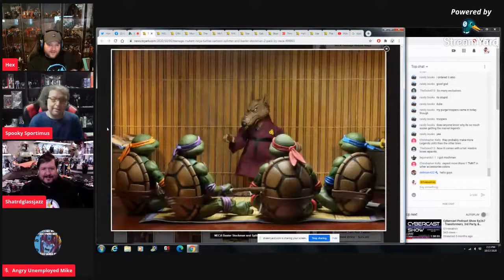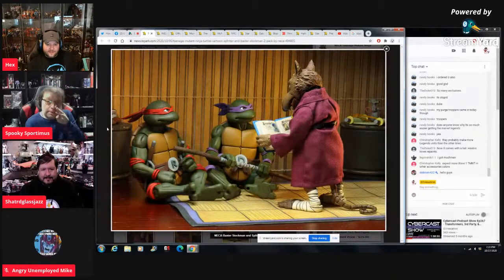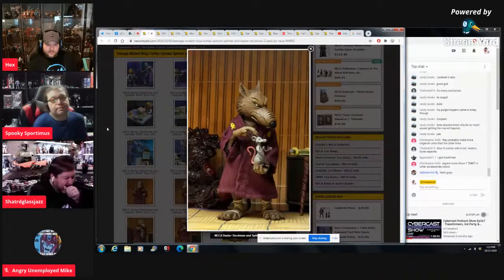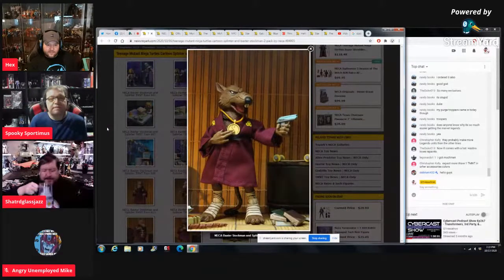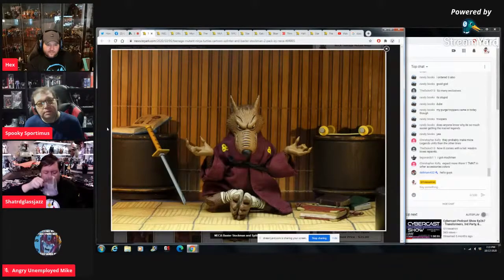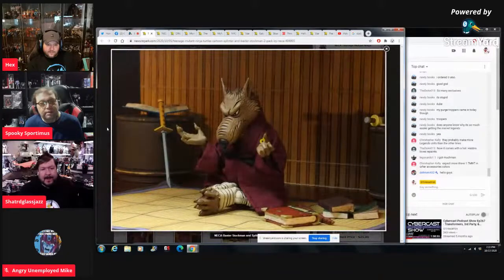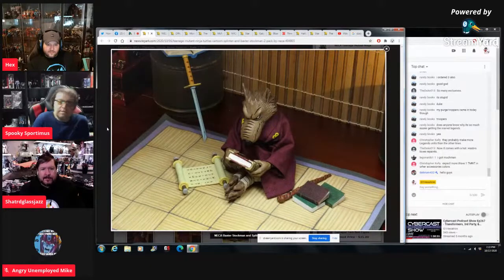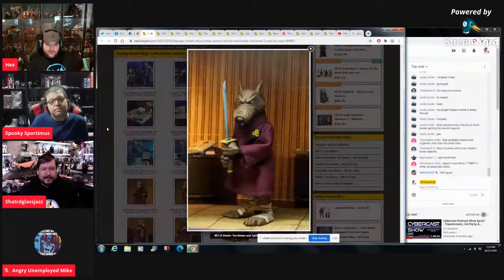Now the Baxter comes in a 2-pack with a Splinter, which again looks nice. I'm glad that he's got longer feet there. Hasta Splinter. I hope I can find that set. Oh gosh. So cartoon, this is going to be Target. Of course.